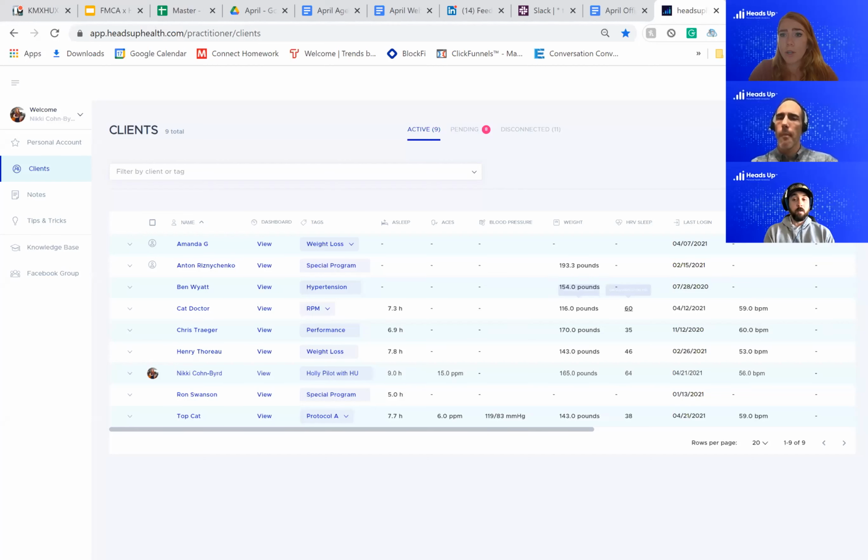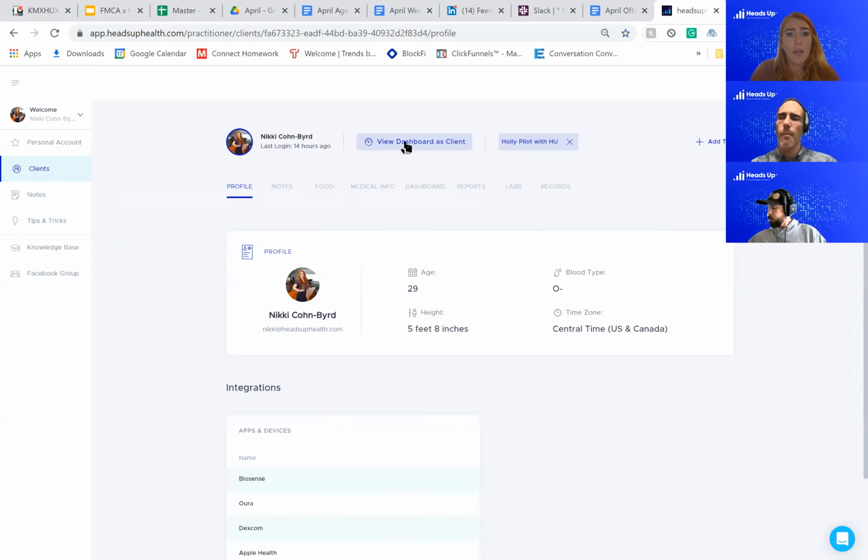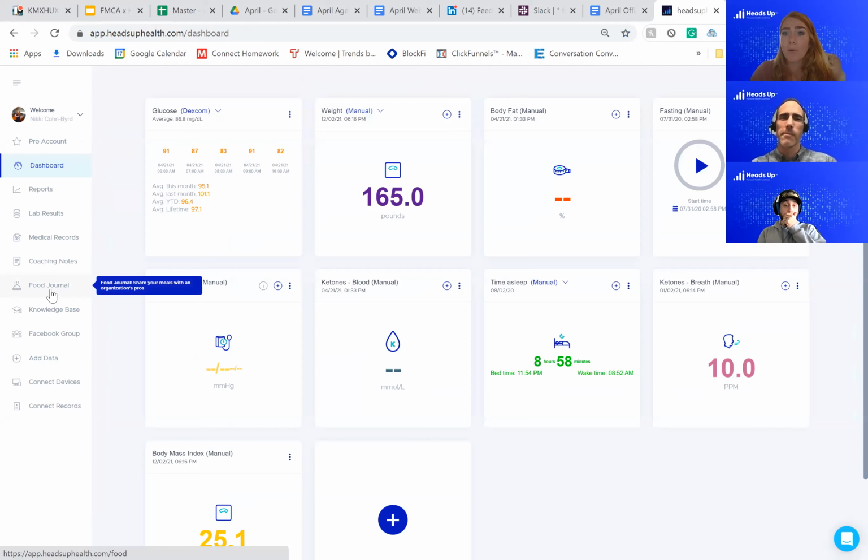So just as soon as you jump into your account, you're obviously going to see your clients table. And you can pop into your client here and view their dashboard. And so the first step is going to be what's done by your client. They're going to see Photo Food Journal on the left-hand nav bar, and they're going to hopefully remember prior to eating their food to snap a quick picture and upload it into the Heads Up account.